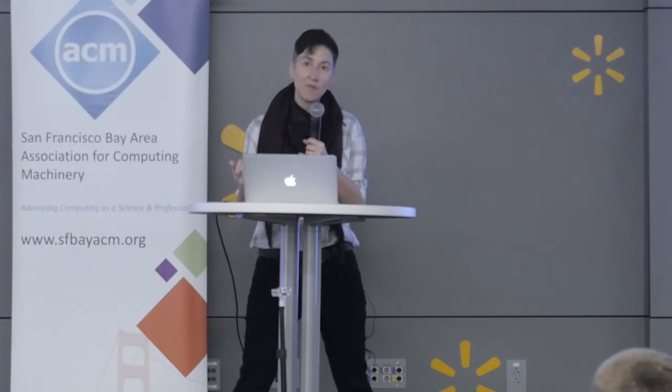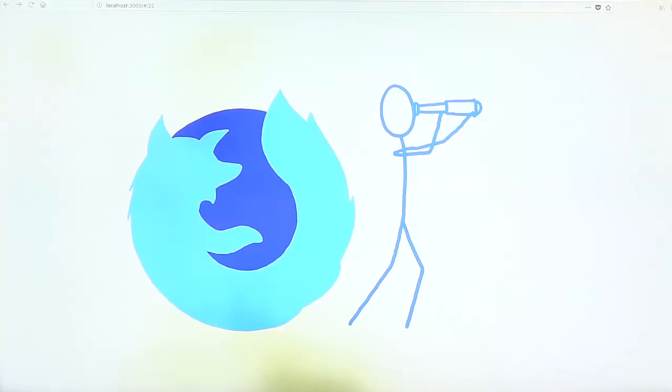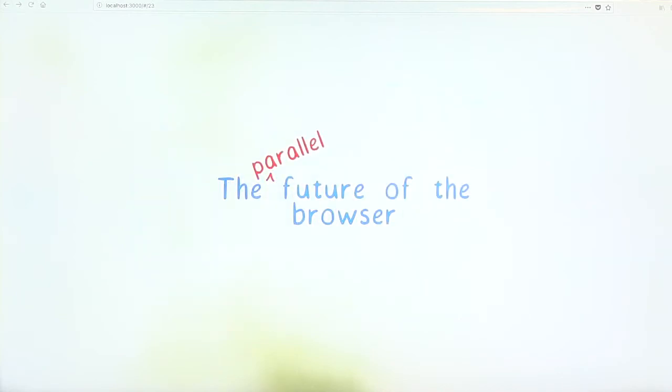And the reason that I'm confident is that at Mozilla, we've been working on this problem for the last 10 years. We've been looking at the direction that computer hardware is going, and we've been figuring out the new way that we need to program the browser to keep up with those changes. And the answer is parallelism. The future of the browser is parallel. We've only started taking advantage of this in Firefox, but we're already seeing some really big wins from it.